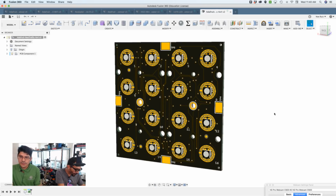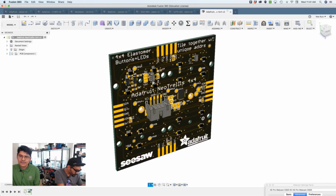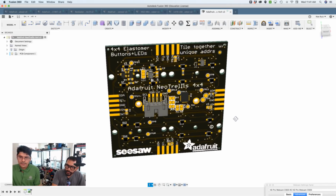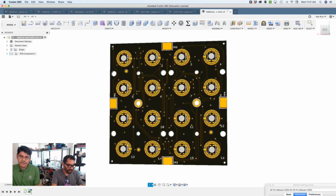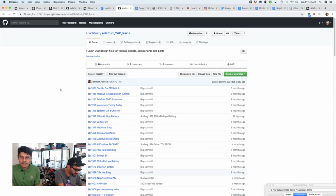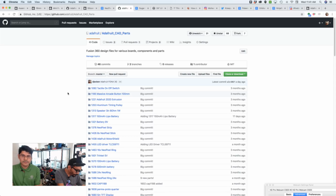And the last thing we'll show is the NeoTrellis, of course. The star of the show is the NeoTrellis. This has been up there since last week, but I thought I'd throw it up there again. Yeah, a lot of nice stuff on it. You can get real accurate holes and stuff like that for mounting the tray, or for mounting this PCB. I really like that tray. Yeah, so check those out. All those and more on the Adafruit CAD parts, and those are the new parts this week. Again, go to github.com/Adafruit.